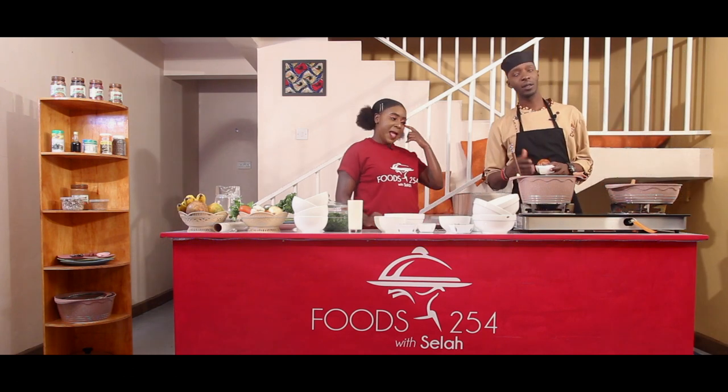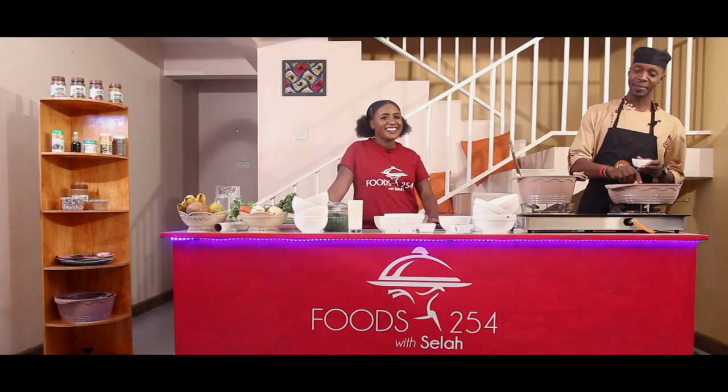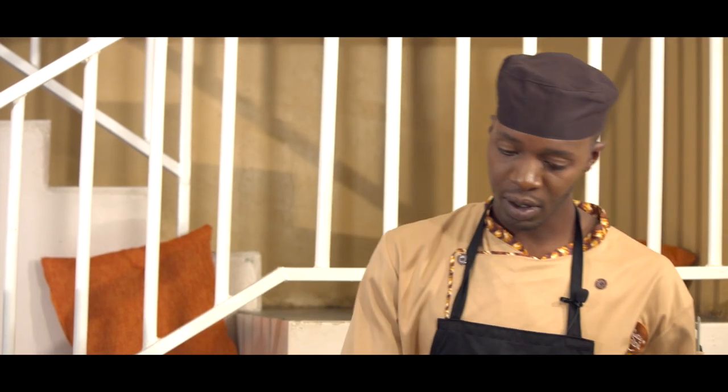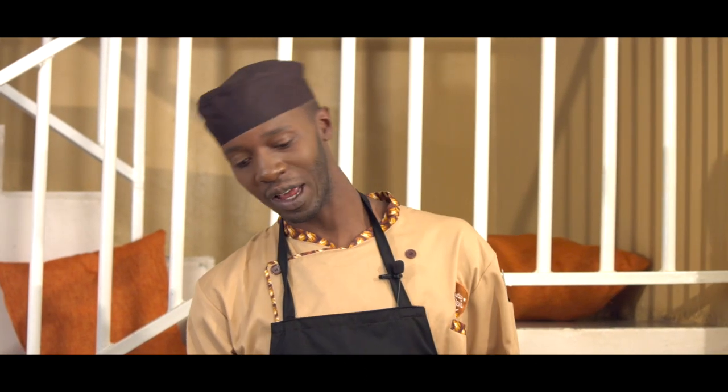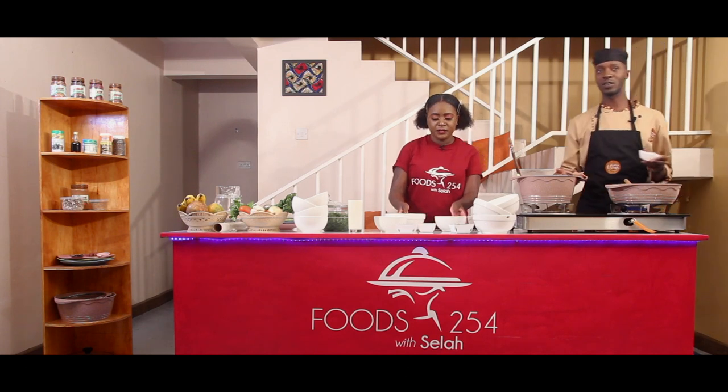Garlic adds a lot of flavor to food. Apart from the aroma, garlic is good for your heart also. Whether you use a lot of it or kidogo, it's quite good for the heart.